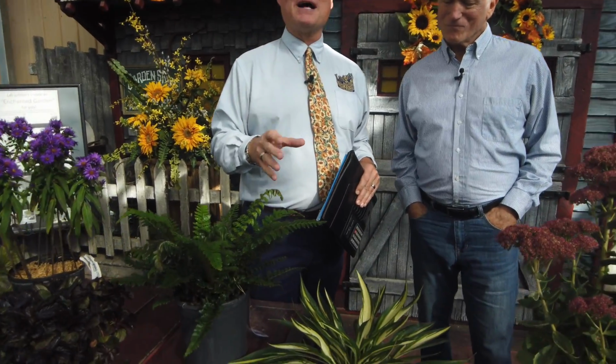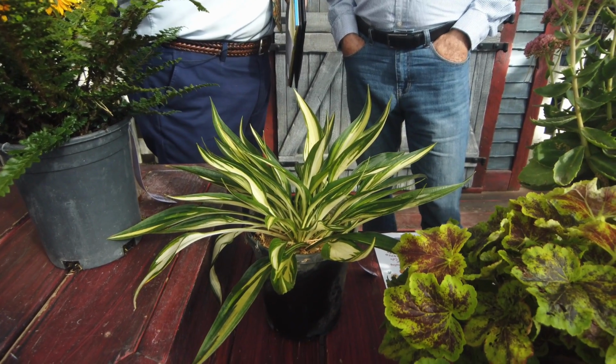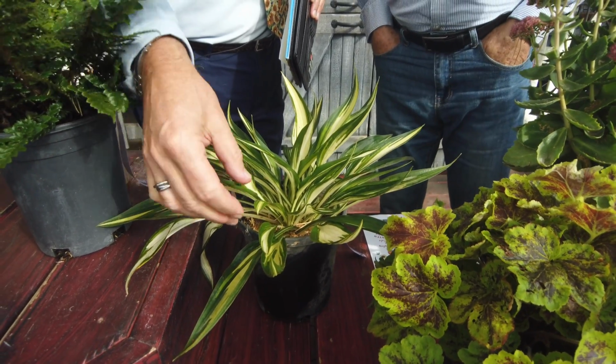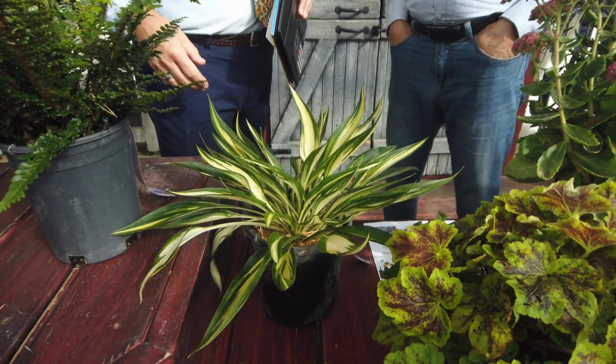Oh, I love the name of this one. This is a new hybrid hosta. We just started growing this a couple years ago. It's called Cool as a Cucumber. Cool as a cucumber. Yes, Cool as a Cucumber hosta features these very narrow leaves, very unusual for a hosta. Love the green and white variegation.